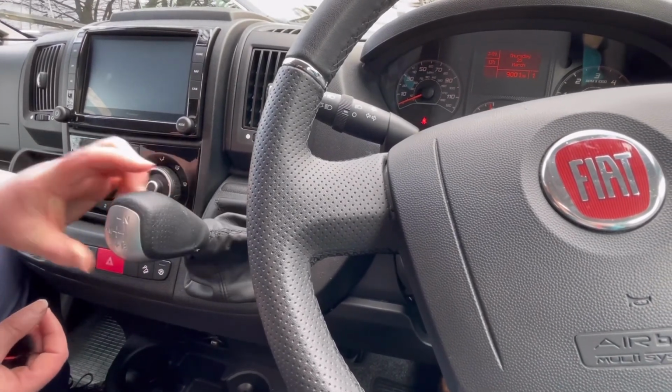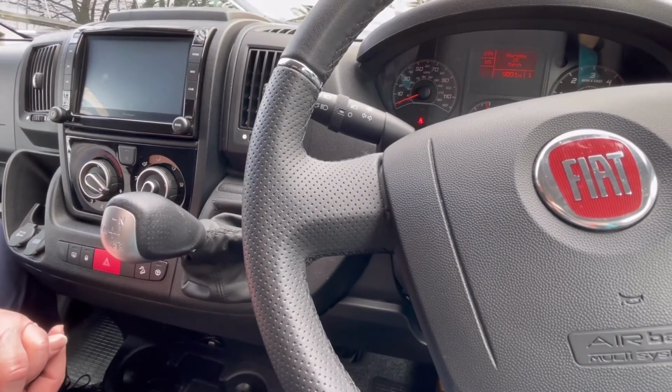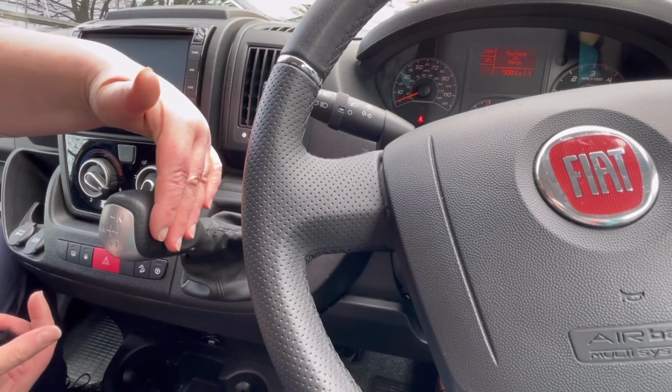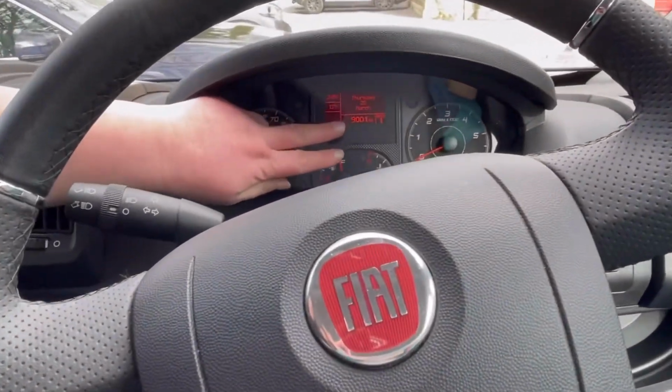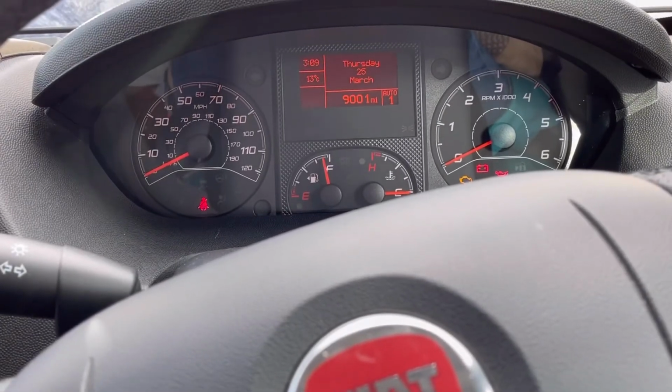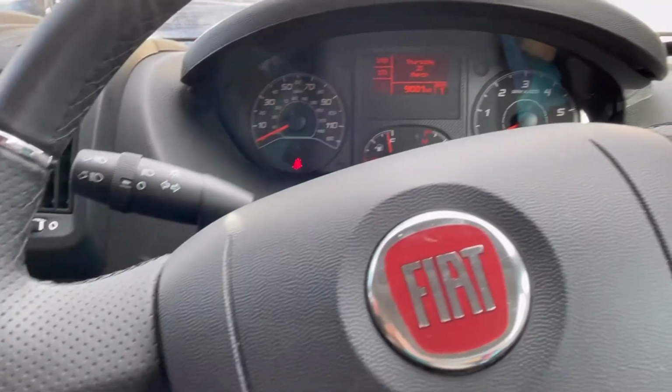Now, once you've finished with manual and you want to go back into automatic, you take the gear lever and you push it away from you, and you'll see that automatic has come back onto the screen, and then you're fine to drive as normal on automatic.